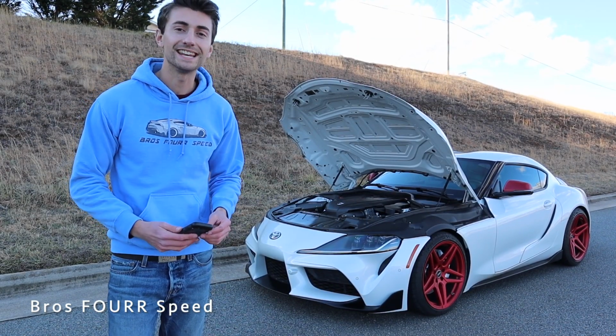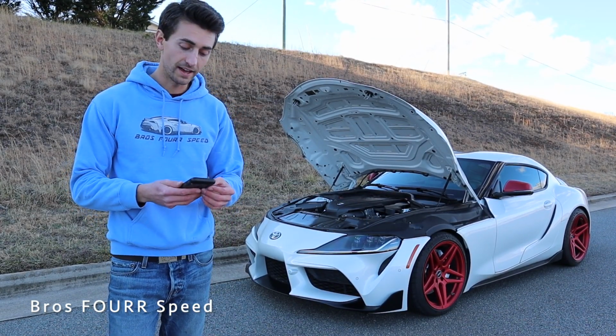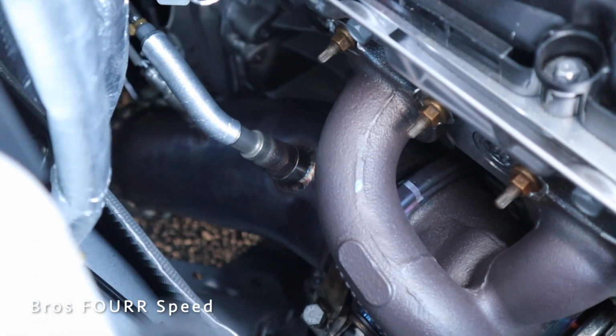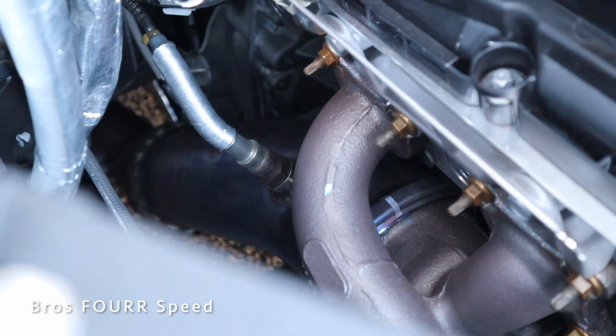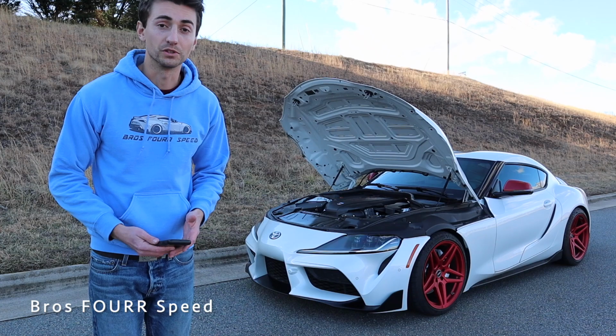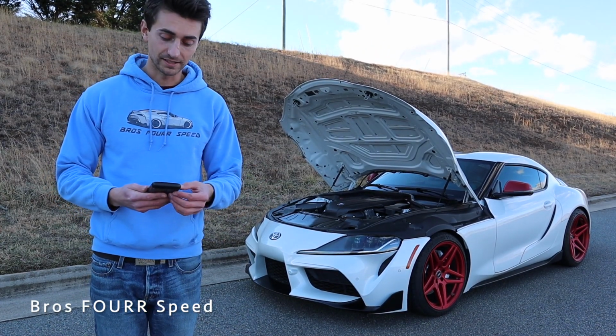Next up, we have the A90 catless downpipe. That is $600. That deletes the factory catalytic converter that comes in this car, making this car technically straight pipe. And when you open up the exhaust like that, you can gain a lot of power with tuning. So that is definitely a nice must-have mod.